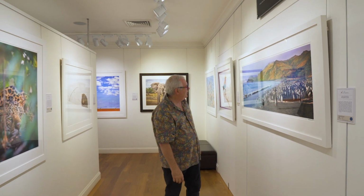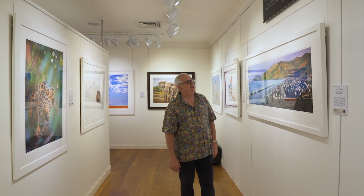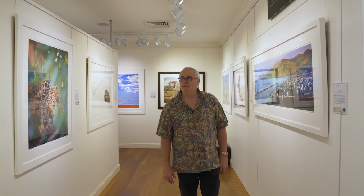And this one here, we've just called the Royal Gathering because there's a lot of royal penguins there on Macquarie Island. This can have some pretty heavy weather down there, and it can be pretty cool. But I'd love to go down there and spend some more time because it's an amazing place. Now, here's another one. We'll go over to this one.